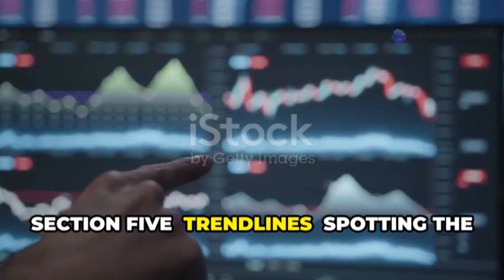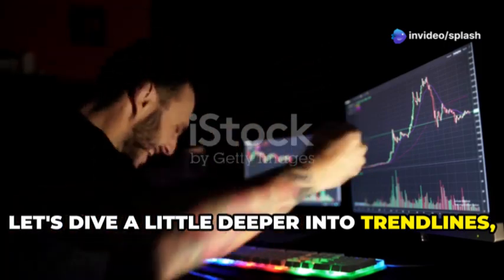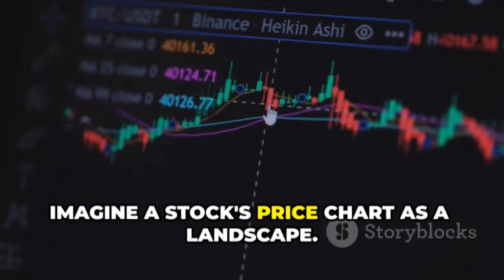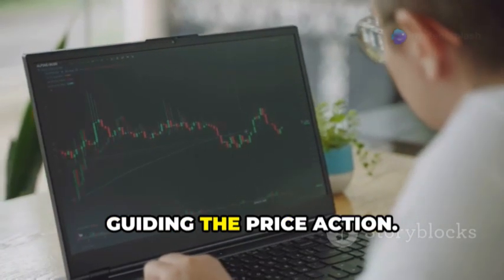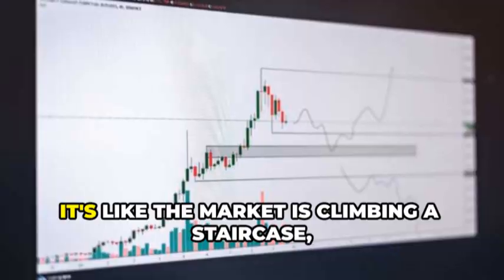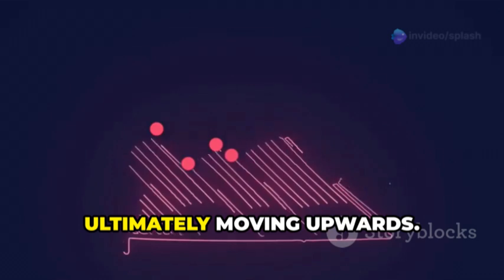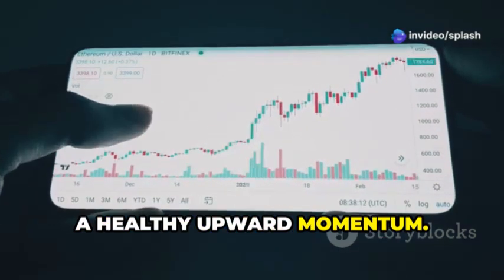Section 5. Trend lines. Spotting the market's direction. Let's dive a little deeper into trend lines, one of the most versatile tools in technical analysis. Imagine a stock's price chart as a landscape. Trend lines are the roads that cut through this landscape, guiding the price action. An uptrend line, as we mentioned, connects the higher lows, those points where the price dips but bounces back higher than the previous dip. It's like the market is climbing a staircase, taking a breather at each step but ultimately moving upwards. This indicates strong buying pressure and a healthy upward momentum.